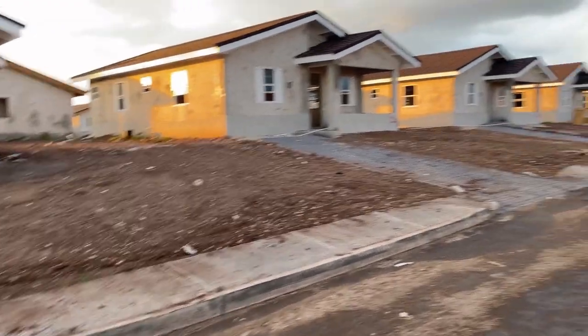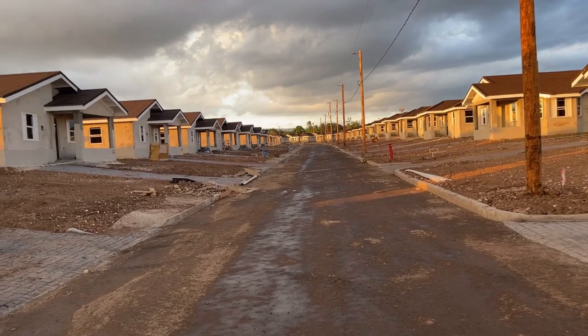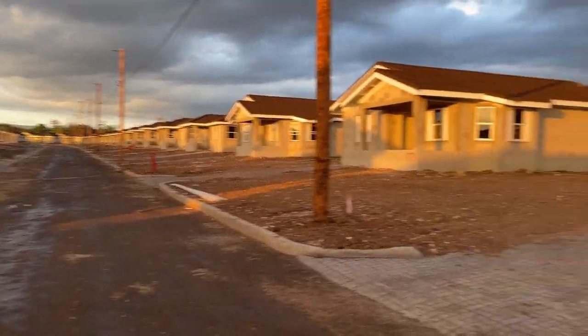This now is road number 2, phase 1. So these are more like 116, 118, 150s, 60s.